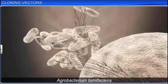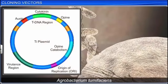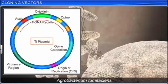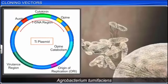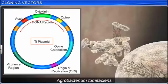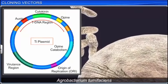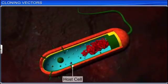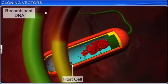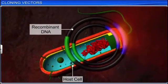For instance, the tumor-inducing Agrobacterium tumefaciens has been modified into a cloning vector, the Ti plasmid, which is not pathogenic to plants. In fact, the Ti plasmid vector uses the same mechanism to deliver other genes of interest in plants. Once we have obtained the recombinant DNA molecule using a cloning vector, another challenge is introducing this recombinant DNA into the host cells.